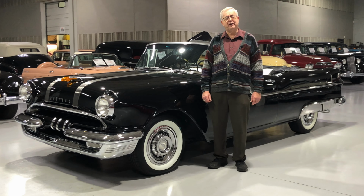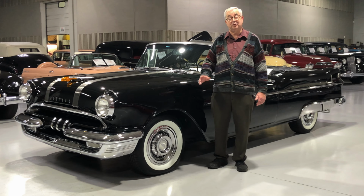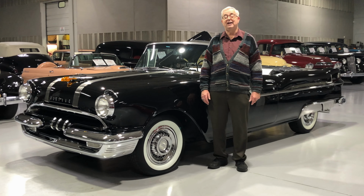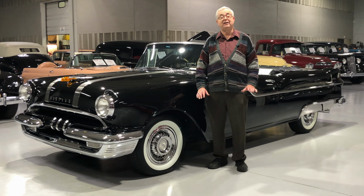Well, greetings from the sales floor of Ellingson Motorcars here in the wonderful town of Rogers, Minnesota, suburb of Minneapolis, Minnesota, the home to close to 100 classic and collectible cars. And today we're going to talk about our latest acquisition, a 1955 Pontiac Star Chief Convertible, and a black one to boot with a black and white interior.